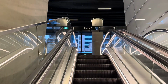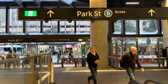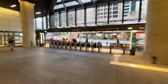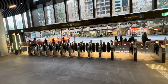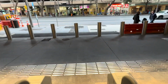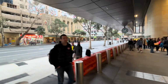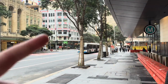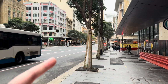Going up. Wow. Okay. All right, we've got some media here. Let's have a look outside. Okay, so Town Hall building is just down there. The original train station is just down there. And of course the trams are down there.